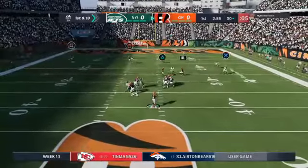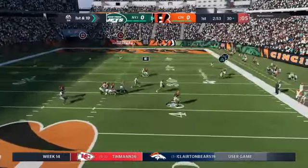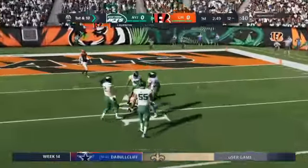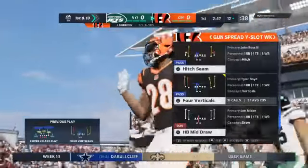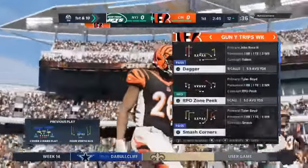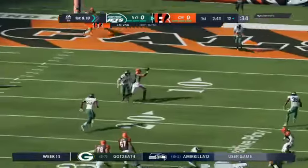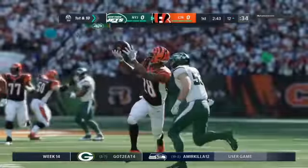On 1st and 10, Joe Burrow flushed out right. He finds his running back, Mixon, and down inside the 15, shy of the 10. The Bengals passing game finding a rhythm. They've got another first. 1st and 10 at the 12-yard line.